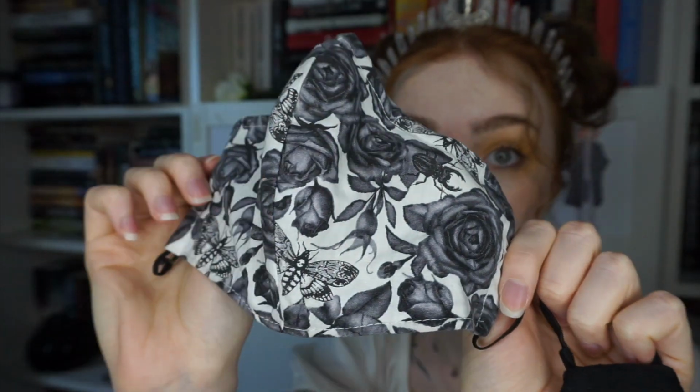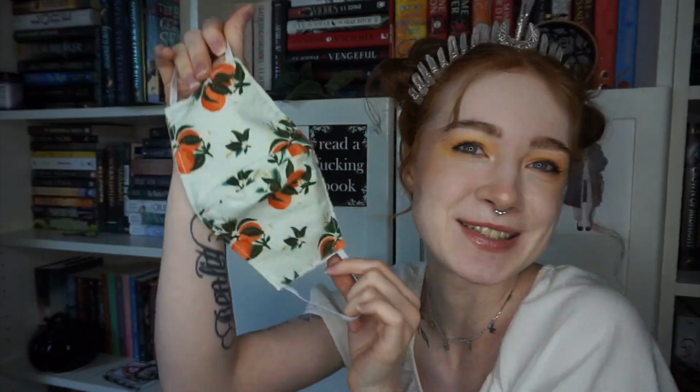We have this one, which is floral. It has like hidden moths and beetles in it, and like, if you can see the beetles, you're too fucking close. Get away from me, you nasty. And then my like fun little orange blossom one, because like, when you want to be summery and cute, you know, there's 3 facets of my personality.